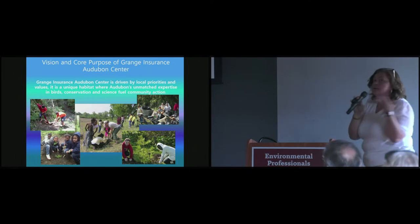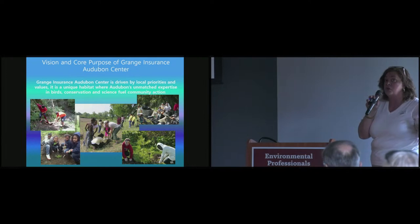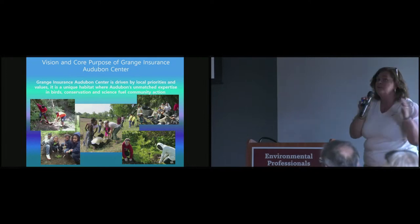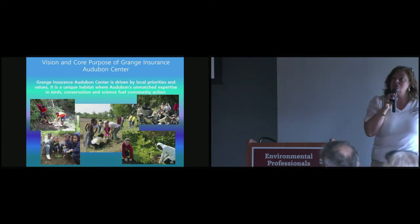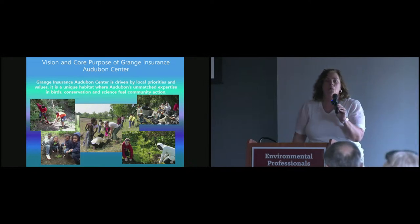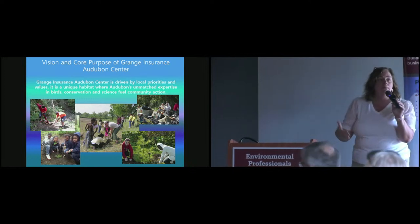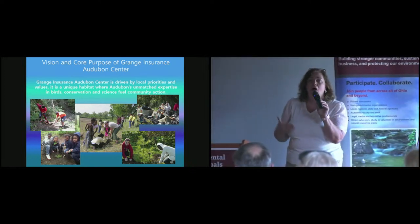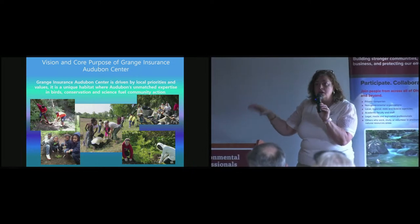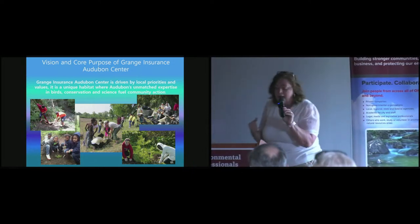The core purpose of a center here, we're part of National Audubon's larger network. There's 32 centers across the United States, but we're really shifting from the old nature center to more conservation action. We want to deploy people to do good work that's going to impact climate, our world, and our future to really get to that net zero. We work with our partners to do so.